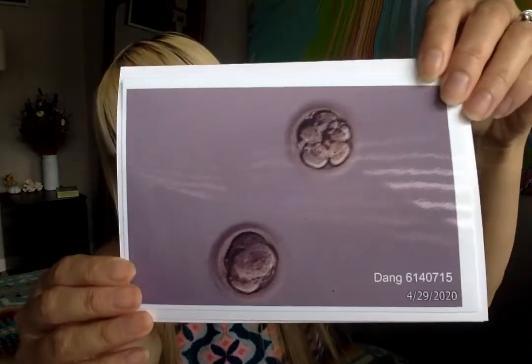The lab is basically on the other side of the wall from the procedure room. The embryologist, the doctor, and the sonographer all came in after I emptied out some pee. And they told me that my embryos looked really good, which I was really delighted to hear. And I even have a photo that they gave me. Isn't that cute? They're really cute. So I think it's great that they give you a photo of them.